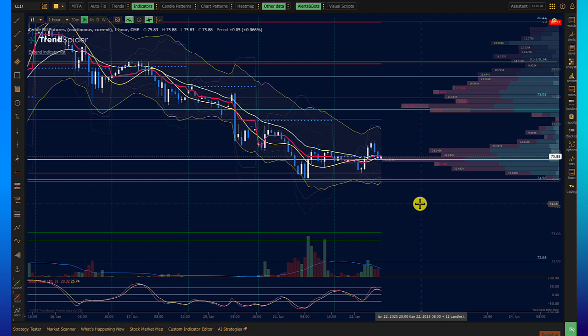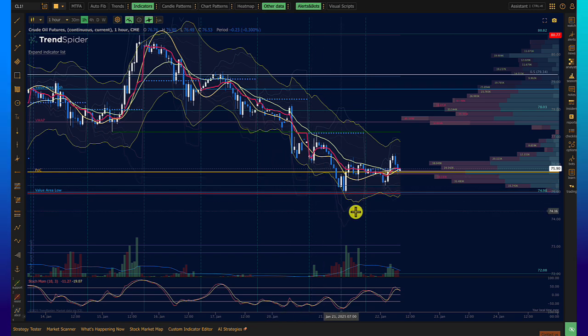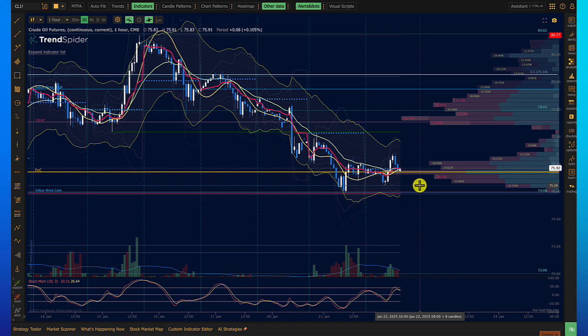It is Wednesday. We do have the EIA report. So we do have the possibility that we'll have something interesting. But, very often the EIA report tends to just give us reflexive action unless it's some sort of horrific draw or horrific build. I mean, like in the double-digit millions of barrels. So right now, trying to hold the point of control, that's 75.94.